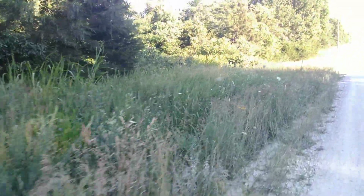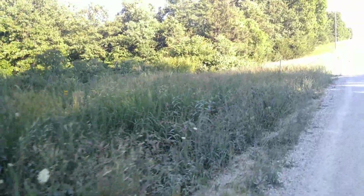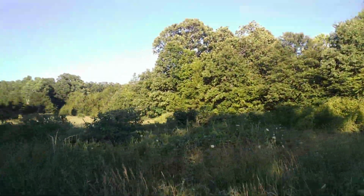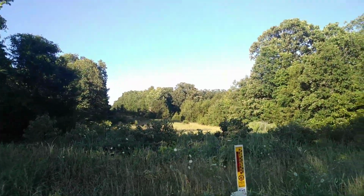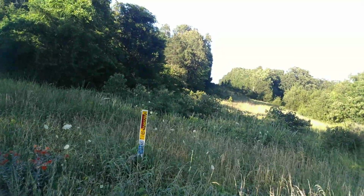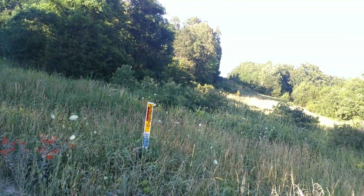Can you steer this? Yeah. You can steer it. Okay. There's an open. Oh, there is open space. That's what I was seeing. Okay, there is a line. Okay, that's the line to mark the property, and there's a sign there.